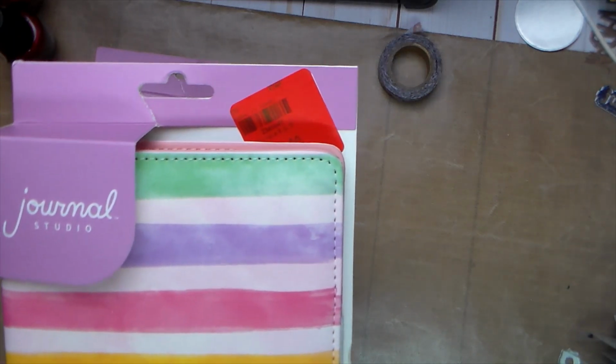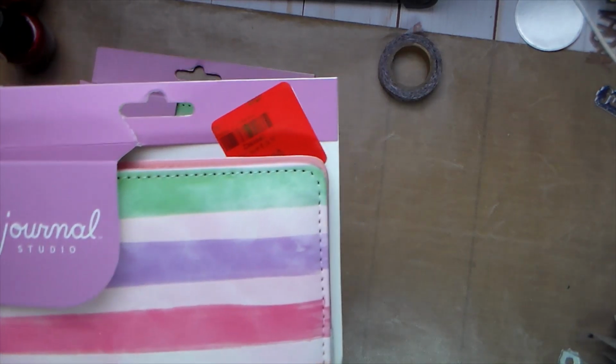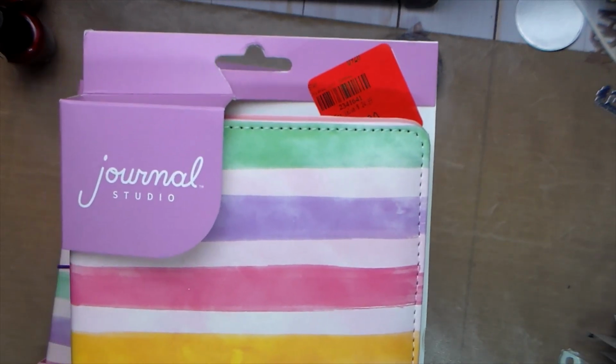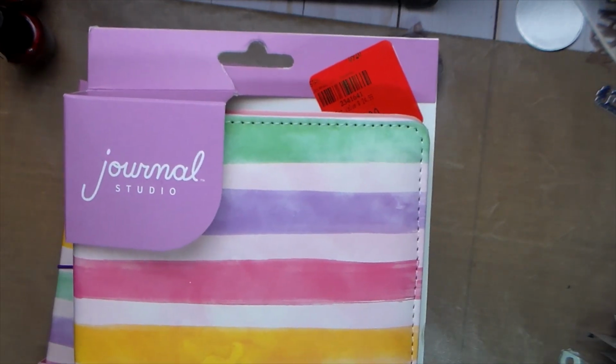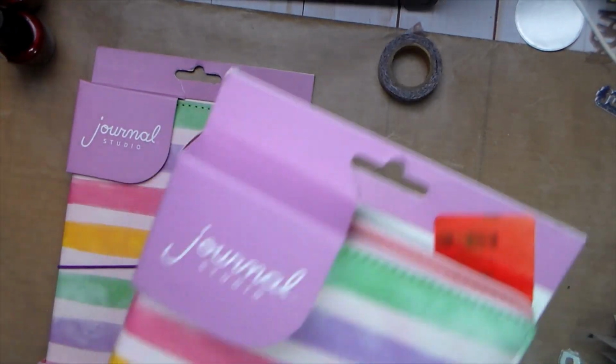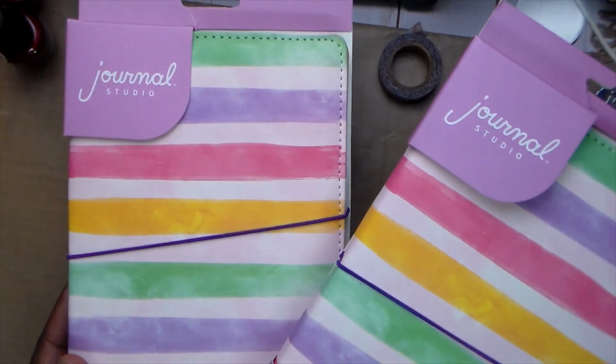I was going to go back by there on my way home, but after driving almost 1200 miles in a week, I decided that wasn't going to happen. I just wanted to come home. So I got two of these. I really like those colors, so I got two of the same. And so that was Tuesday morning.